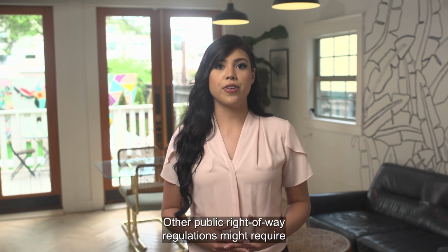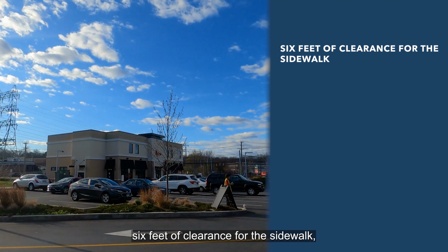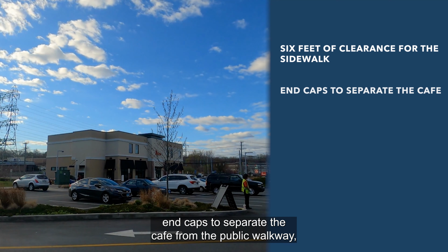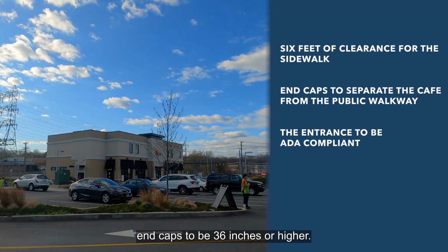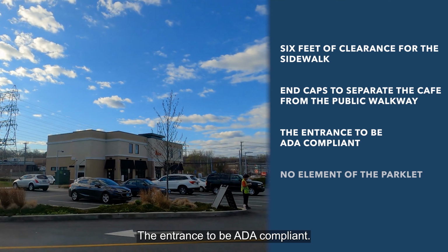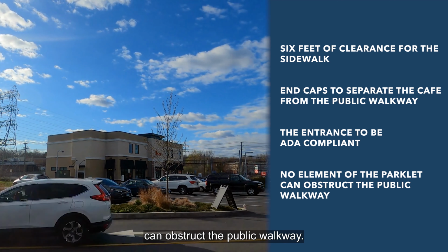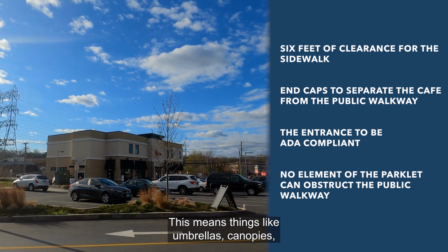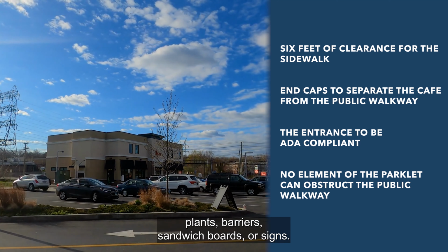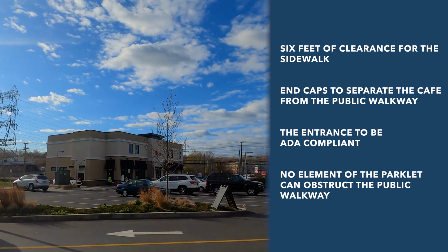Other public right-of-way regulations might require 6 feet of clearance for the sidewalk, end caps to separate the cafe from the public walkway, end caps to be 36 inches or higher, the entrance to be ADA compliant, that no element of the parklet can obstruct the public walkway. This means things like umbrellas, canopies, plants, barriers, sandwich boards, or signs.